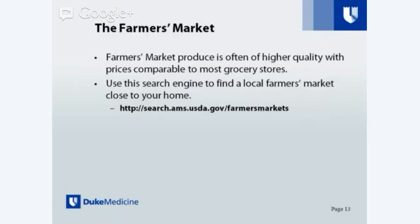You may want to also check the farmers market because it's often of higher quality with prices that are comparable to most grocery stores. In addition to that, farmers market vendors usually grow their produce organically, so you may want to check them out as well. And there is a link here to the USDA website where you can search for the farmers market closest to your zip code. If you go to that website, you'll be able to find the closest farmers market to your area.